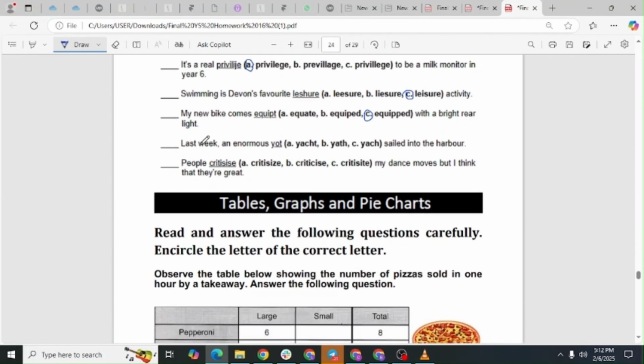Question 7. Last week, an enormous yacht sailed into the harbor. The correct answer is A. Yacht. Explanation. The correct spelling is yacht, spelled Y-A-C-H-T. The words yath and yak are incorrect.